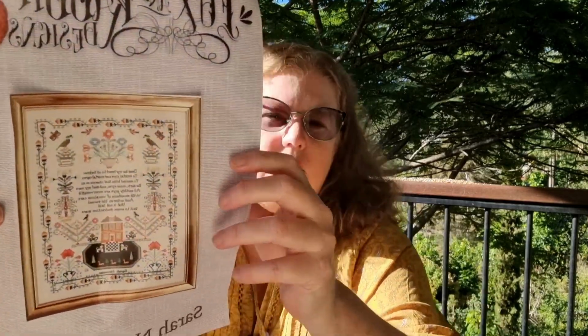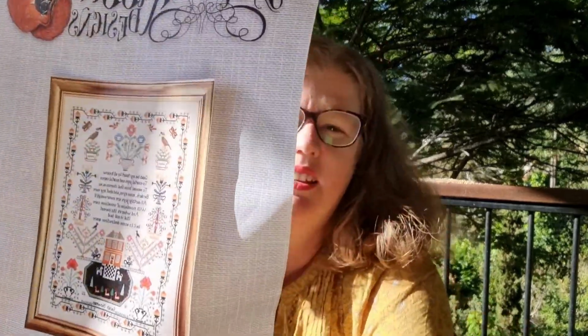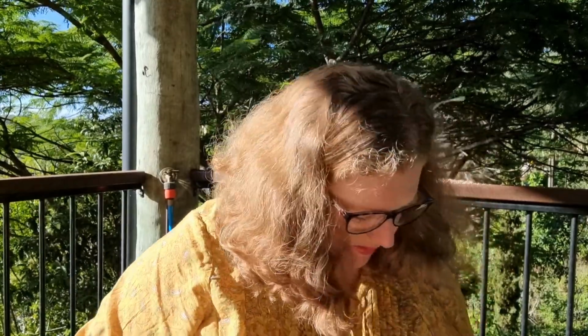But one of the designs that I did work on is by Fox and Rabbit Designs, Sarah Newman, 1822, and hopefully you can see that. It looks reflective here, so I can't really see. Actually, I should put my other glasses on so you can see my eyes. Okay, so this is the design. It's really pretty. It's got orangey, peachy tones. I just love it. Sorry, it's not ironed.